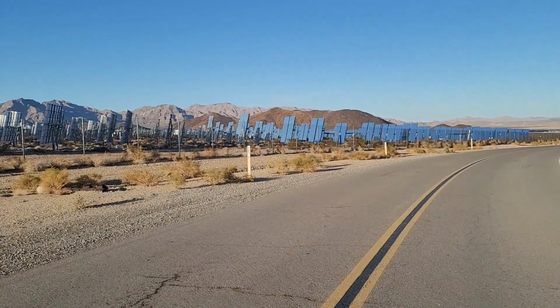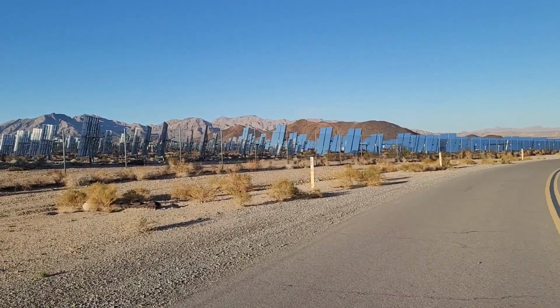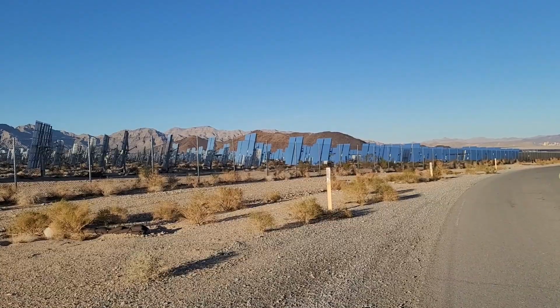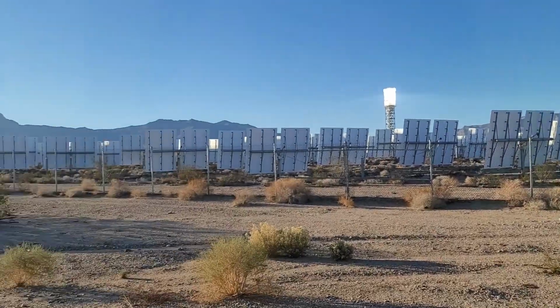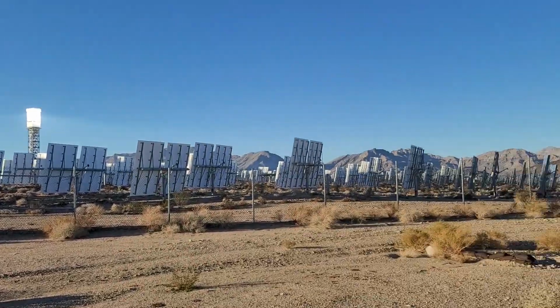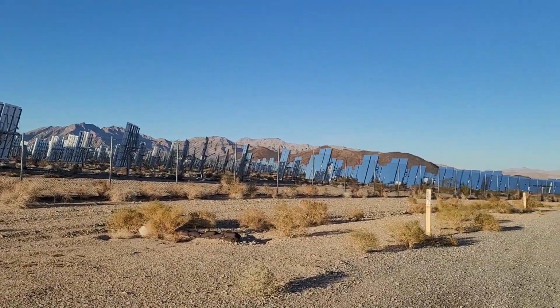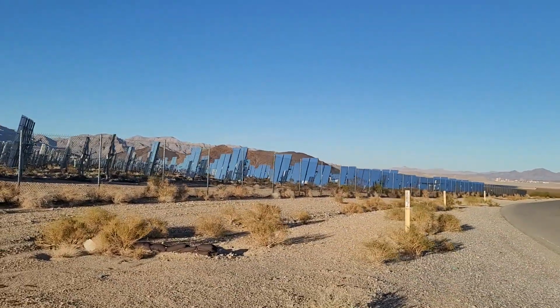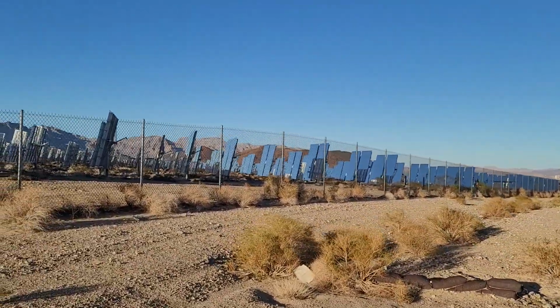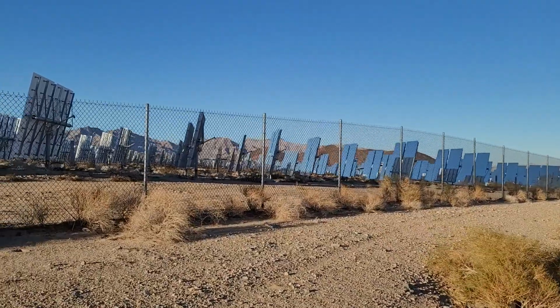Okay, over here is a perfect example of the direction I would think all these mirrors would be facing, because they're pointed right towards the sun and reflecting at that tower. So, gosh, they look amazing when they're all lit up like that. How do they keep these mirrors so clean? You'd think they'd be covered in bird and bat poop.